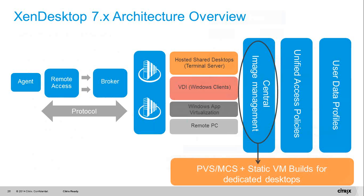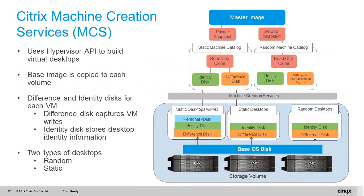In MCS, the base image is copied to each data store volume. So in addition to the shared base image, each desktop has its own identity disk where the unique things about the desktop, like address, etc., are stored, and a different disk where all the writes are stored. You can have both persistent desktops with PV disks as well as dynamic or non-persistent desktops with MCS. All these identity and difference disks are stored at the same data store volume coming out of the underlying storage platform, as you are seeing from XtremIO, for example.